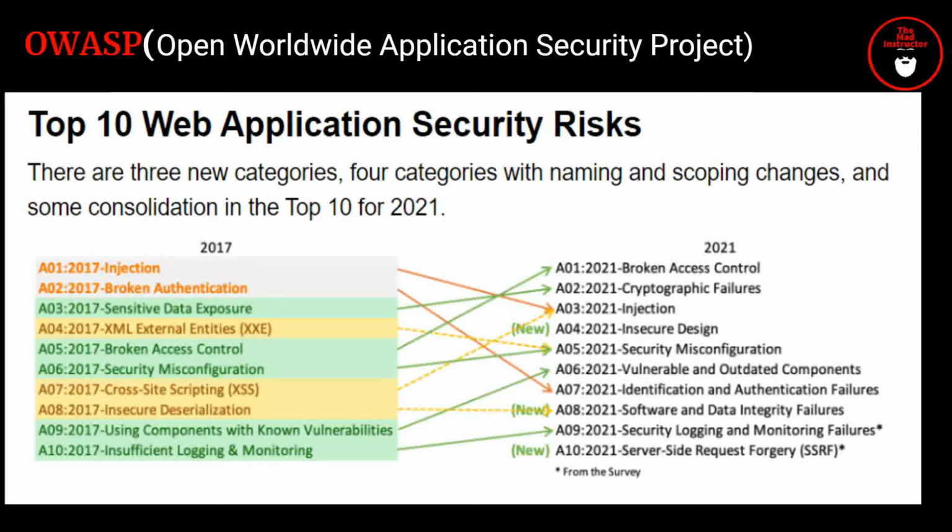Well, there's a topic we have to get into later in this class: request forgery issues. All right, that'll be fun. But the OWASP Top 10 is your top 10 categories of vulnerabilities.